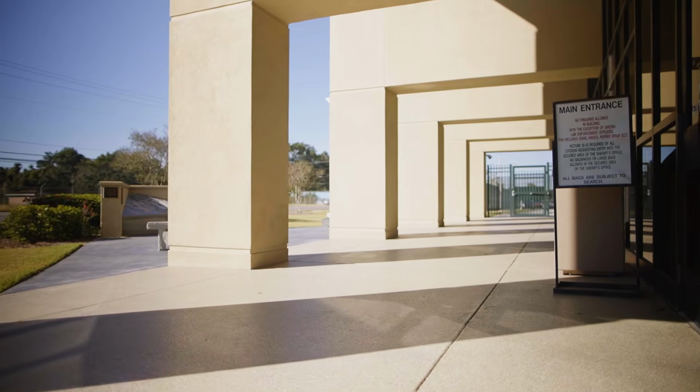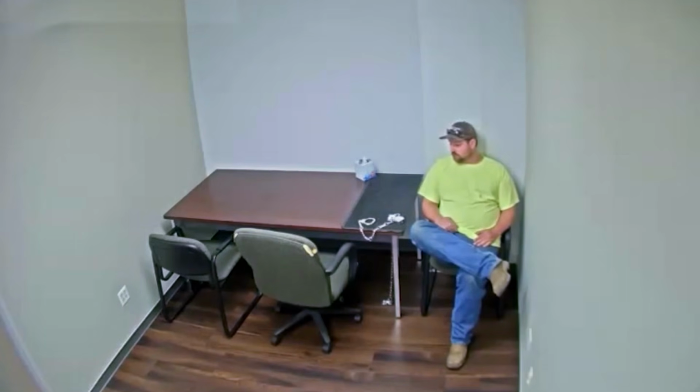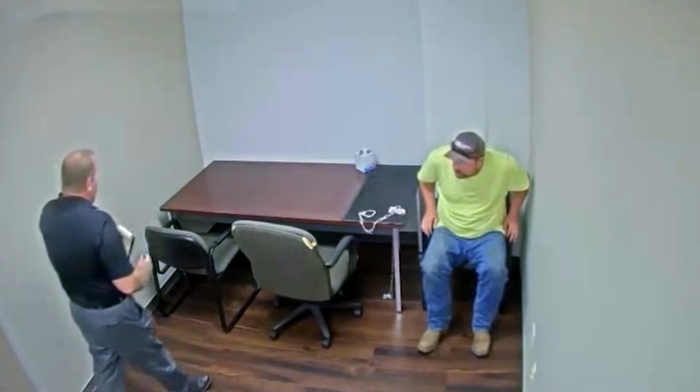We don't know at this point whether Calvin Allison's a witness or a suspect. But given the fact that we do have items that are at his residence, which are also at the scene, there was a good possibility he was a suspect.